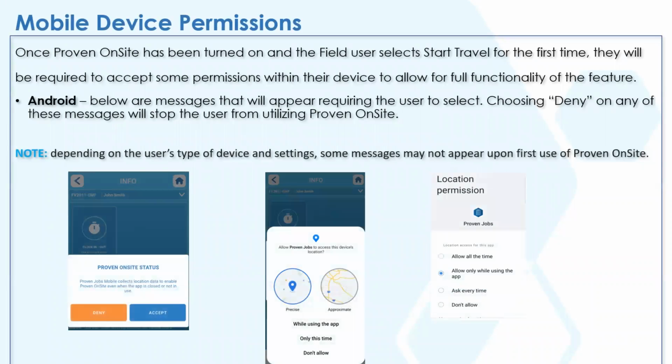Once our users have selected Start Travel for the first time, there will be permissions that will be required to be selected prior to moving forward and sending that initial SMS text message to our customer. Below are images of messages that will appear when using an Android. Please note, choosing deny on any of these messages will stop the user from utilizing Proven OnSite.